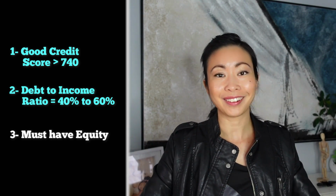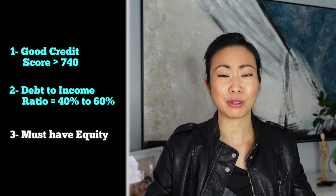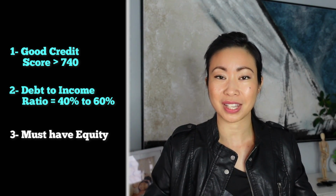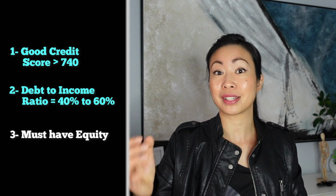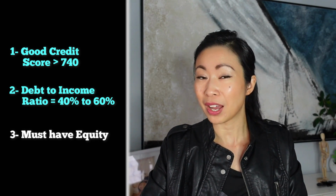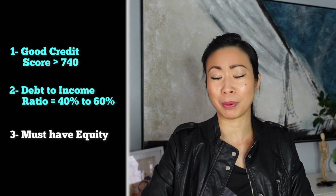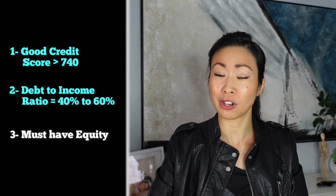Now, every lender has their rules, like CIBC, Bank of Nova Scotia, every one of them has their specific set of rules of how much equity they lend out. But typically the rule of thumb is 65% loan to value, or some lenders may loan up to 80% loan to value. But again, just talk to your lender or talk to your broker.